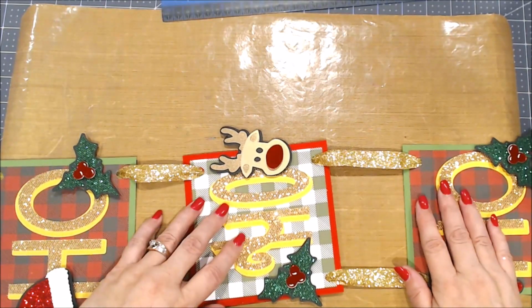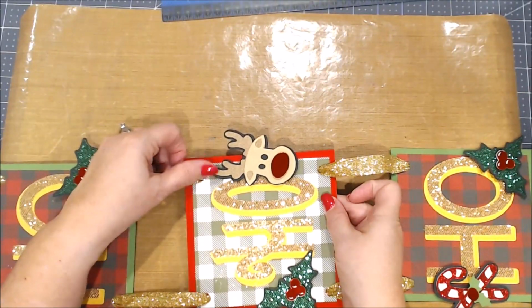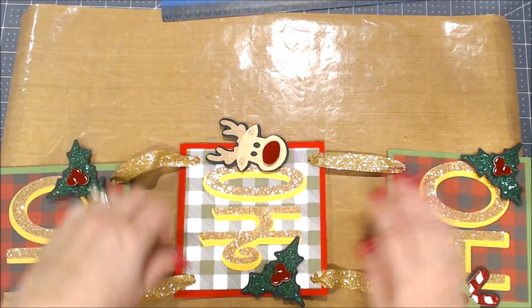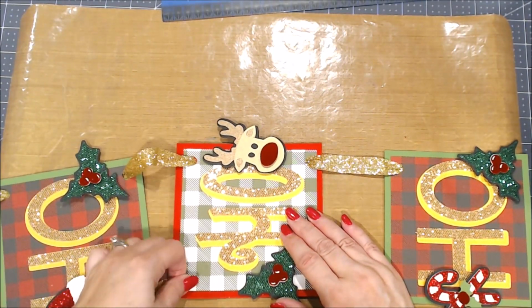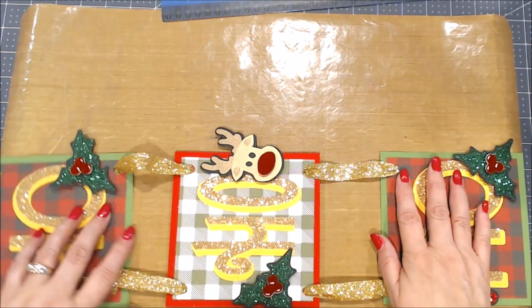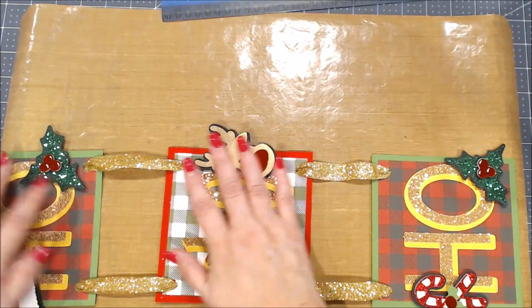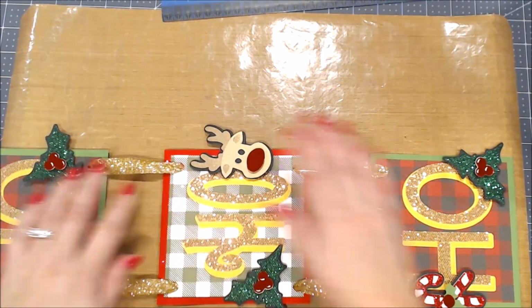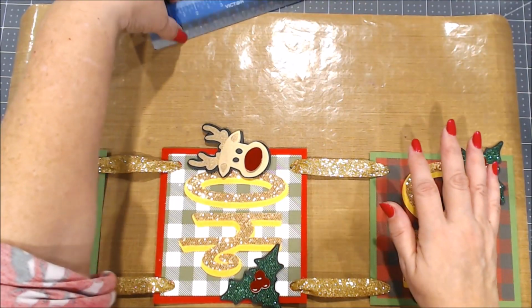Once you've got it threaded, now we need to do our measurements to make sure that they are about 2 inches apart from the bottom of one banner to the top of the other. Okay, so I'm just going to kind of pull these and get them as evened up as I think I can at the moment, and then we're going to use the ruler. Okay, so here's the ruler.